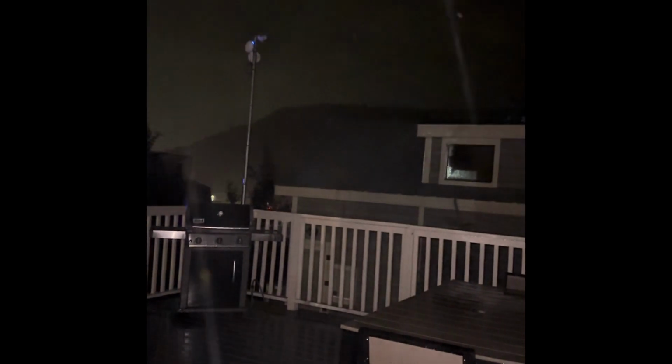And it is raining pretty hard. It's almost like a monsoon in the mountains. And the crazy part is the roof is metal, so you can hear every single raindrop that hits the metal roof. Pretty crazy, right?